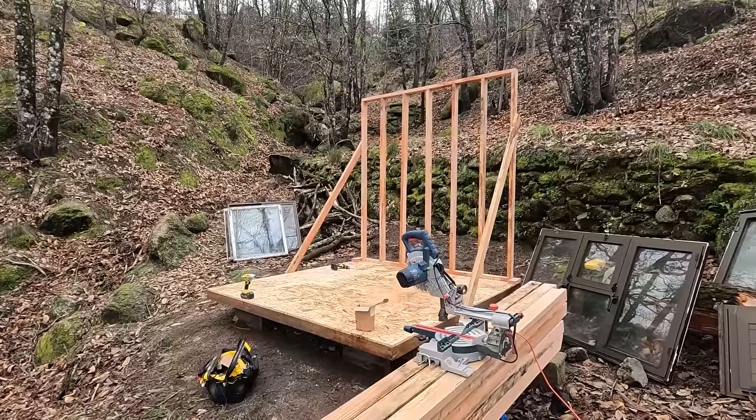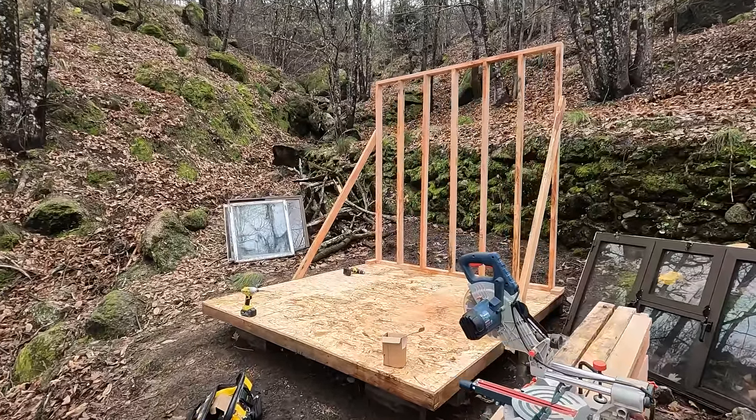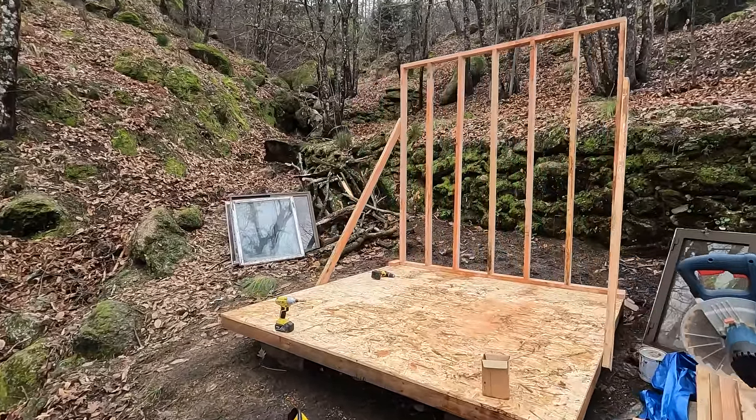The back wall is now up. You can see it in the background. Let me explain a few things. It's just an absolute pleasure working up here. It really is. Got a nice little setup going on.